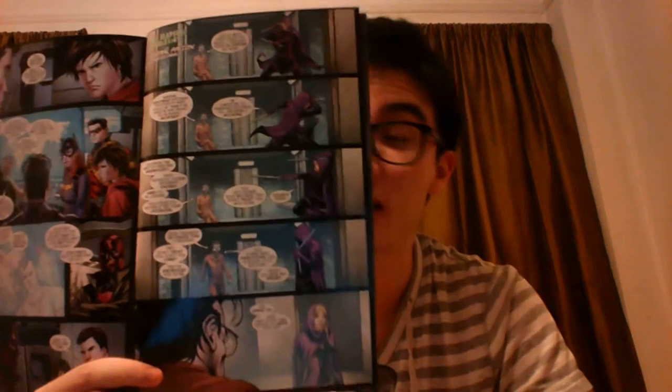So we see that Stephanie Brown is actually really capable, and that's pretty cool because we haven't seen her do much of anything in this comic yet. So it's cool that they're bringing her in, and they're bringing her in pretty well. Otherwise, the other characters all get pretty cool moments.